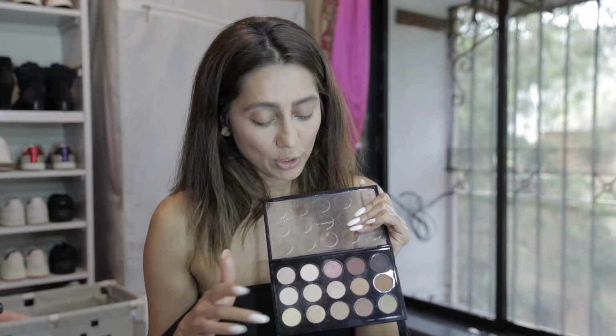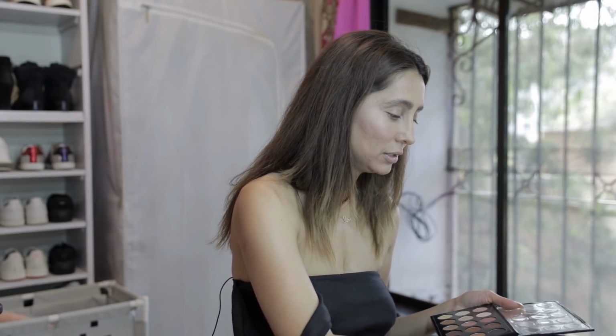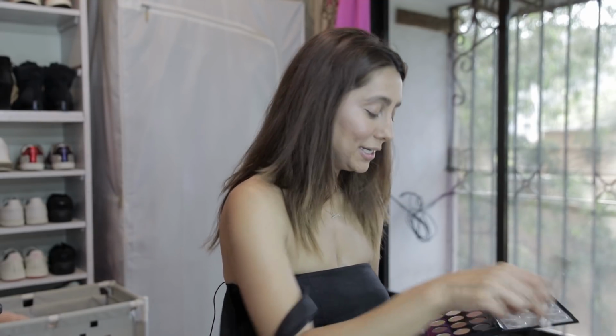So, depends what color outfit you're wearing, obviously, but if you're going for neutral colors because you don't know what you're wearing, you know, gold tones are always great. You can't go wrong with gold tones. But I'm gonna do a little bit of pinkish one as well. I'm going to wing it, I have no idea. Let's make up some magic. So I'm gonna use this pink one right here.